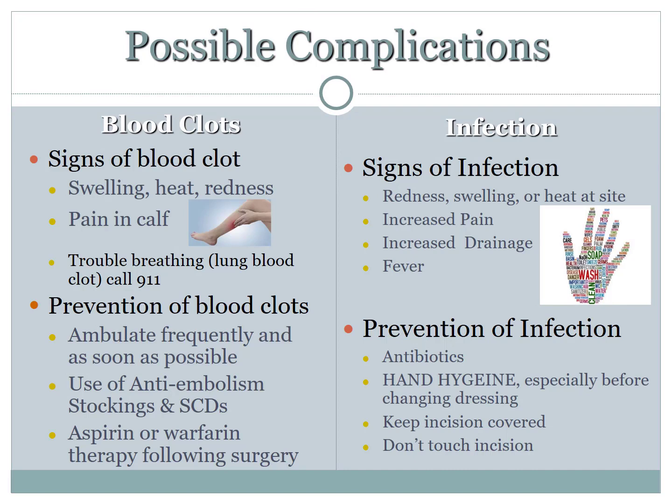Possible complications after surgery are the same as with any surgery. Possible complications can include blood clots. A sign of a blood clot could be swelling, redness, or pain in the calf. This would be something you'd want to call the doctor's office about right away. If you have trouble breathing, that could indicate a blood clot in the lung. You'd want to call 911 or get to your local emergency department if you ever experience trouble breathing.